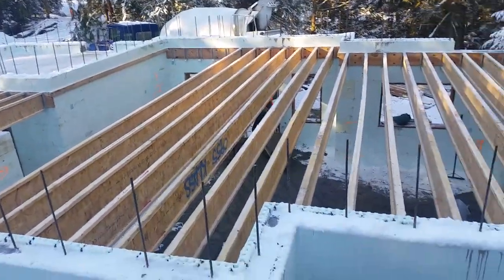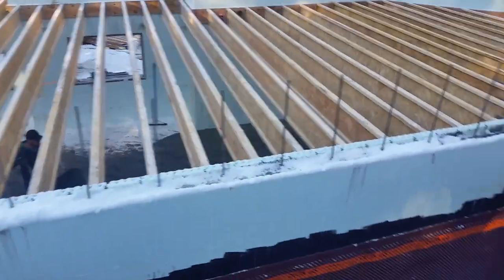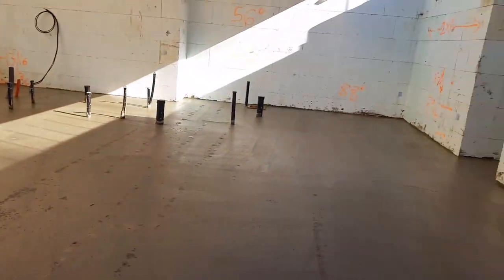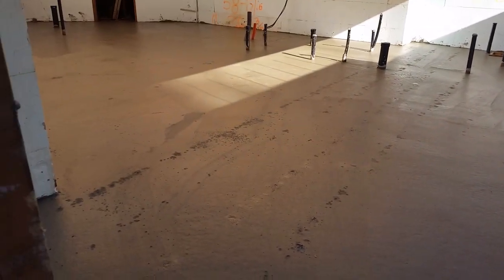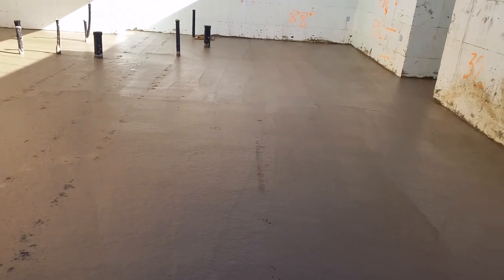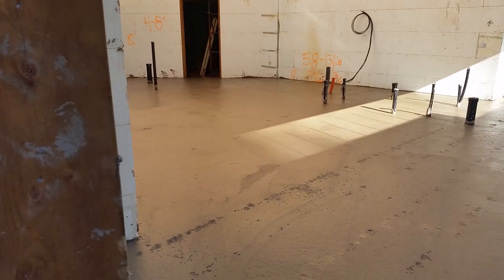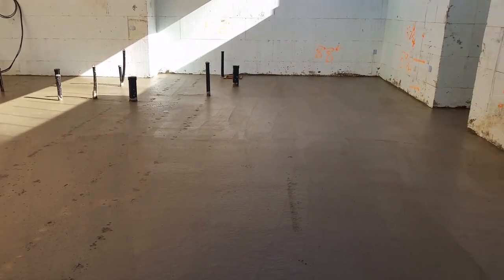Yep, well, it's happening. We got concrete going down. Let's hope we get lucky on this. Alright, it's done. We got the concrete poured. We're getting a few drips in there off of the floor joist, but that's okay. It's all getting covered up with flooring, so hopefully this all works out and it doesn't get too cold tonight. Once it gets a little harder here, we'll jump on with some insulated tarps and hope for the best.